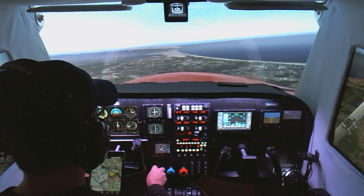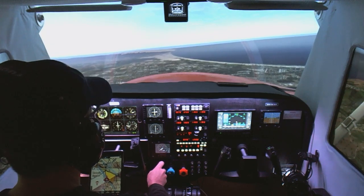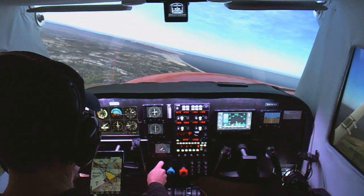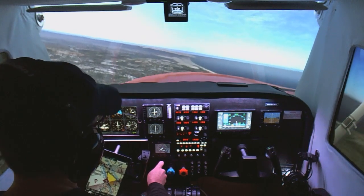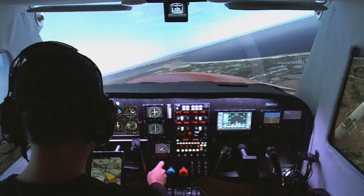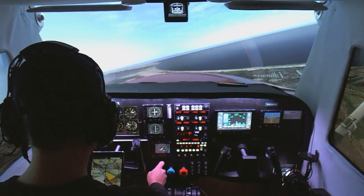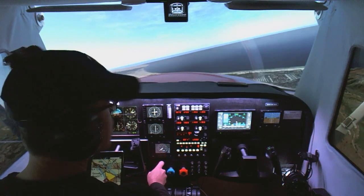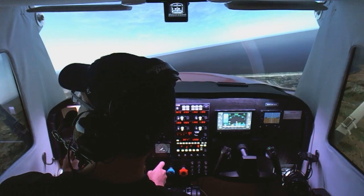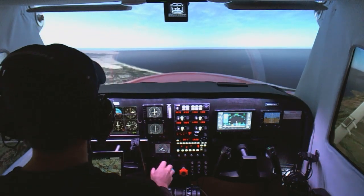I got traffic coming at me. He hasn't called me. I'm going to see which side he is on. I'm going to make evasive this way. Actually, I'm going to make evasive this way. I still can't see him. He's now 100 feet above me. There he goes. Went right past me, never made a call. All right, well, that's the way it is sometimes.